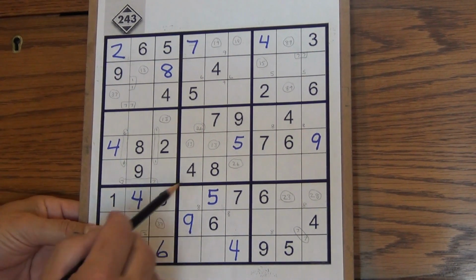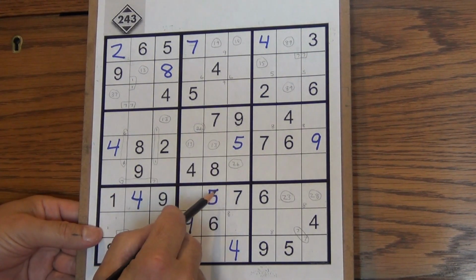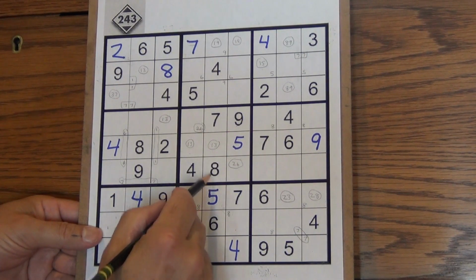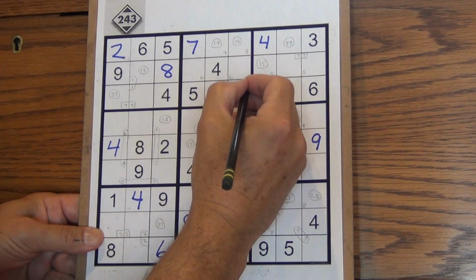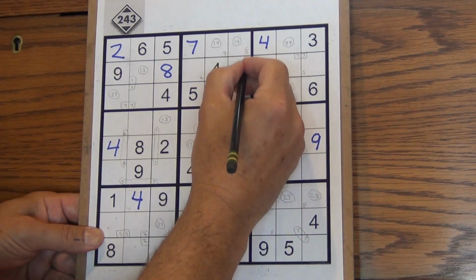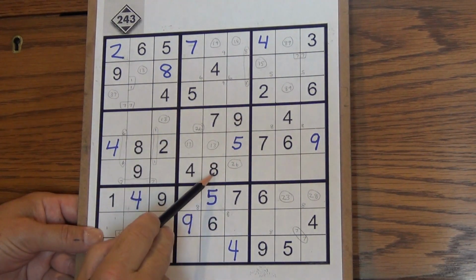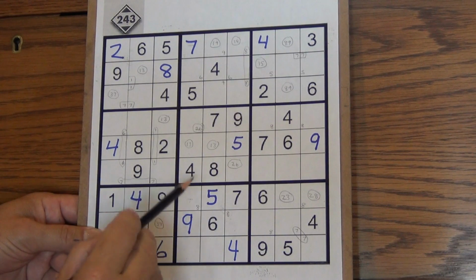Oh, here we go. If I look here in the middle, 8 can't be in the middle, and it can't be here. That tells me 8 has to go here or here. So I have 8 on the right, 8 on the middle. One of these two has to be an 8. It can't be that one, so it has to go there.